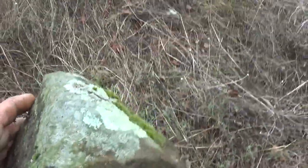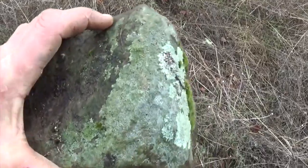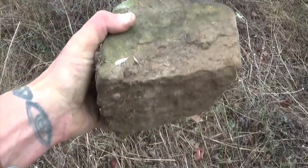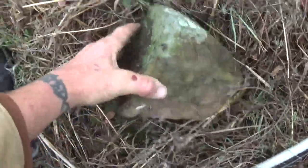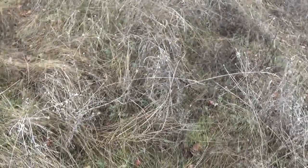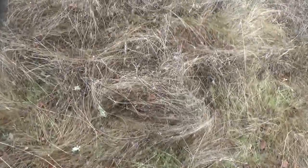There are a lot of square building stones on this little flat spot. You can see that was the outside. It's got lichen on it and it's squared off. So I would say there was a basic structure here. And it's a good spot for it too. So maybe we'll check it a little bit better some other time. We're going to try and make some distance in here.